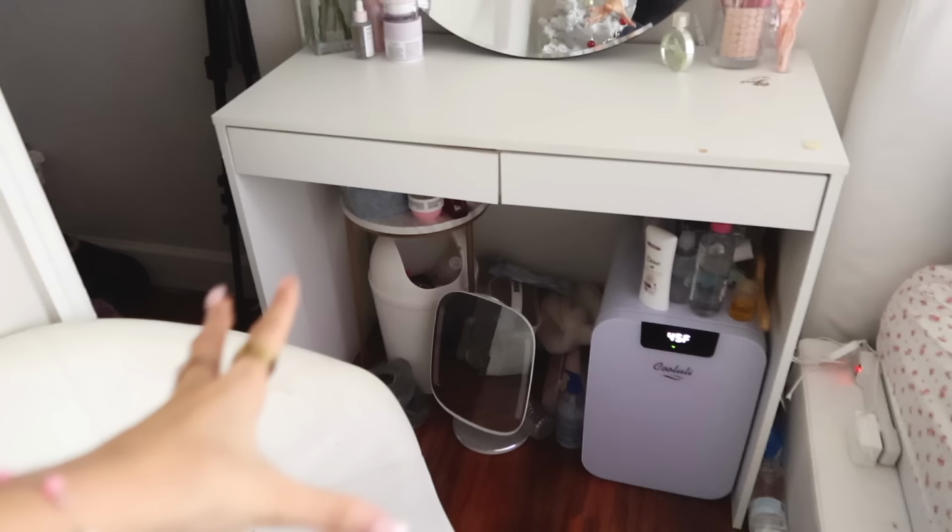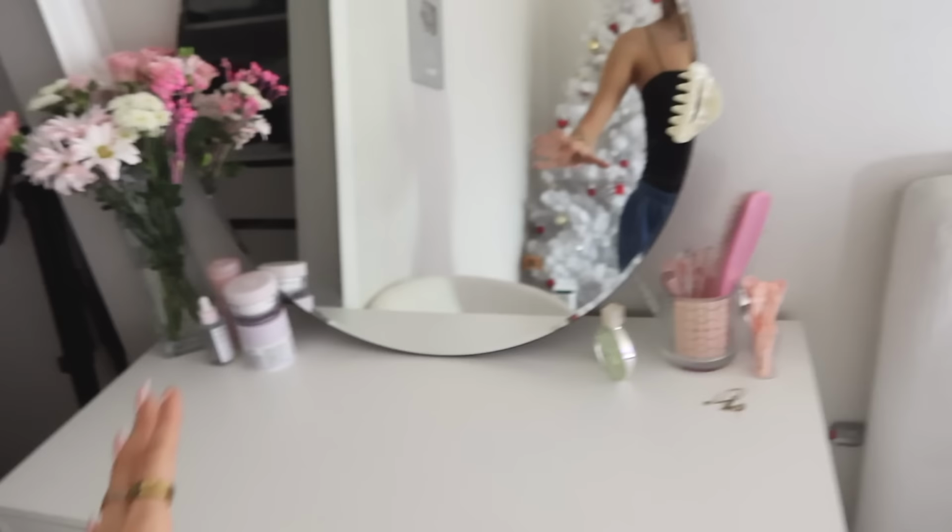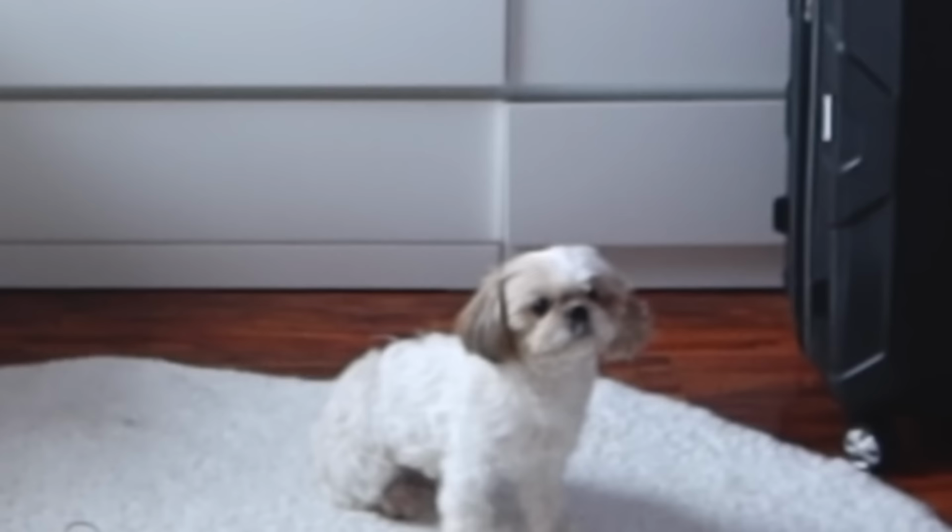Down there is a huge mess. It's always a mess. I don't know what goes on over there, but I just need to fix that. And then I mainly just need to wipe down all my desks, my shelves, my nightstand, my dresser, whatever it is. I just need to wipe down everything.